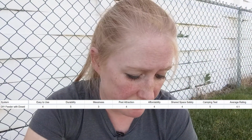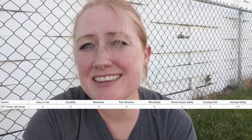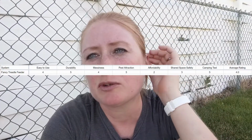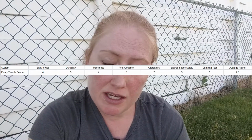And it scored a 5 in durability and the camping test. I mean, I only have to fill the feeder once a week. That is a successful camping test. If you want to get a fancier feeder, like one of the ones with the treadle that the chicken walks on to open that advertises itself as being completely pest-free, here's how it rated.